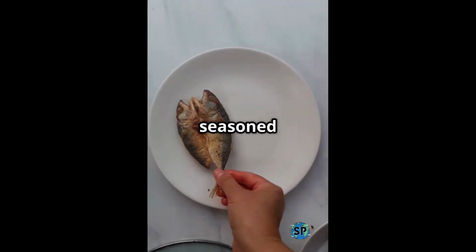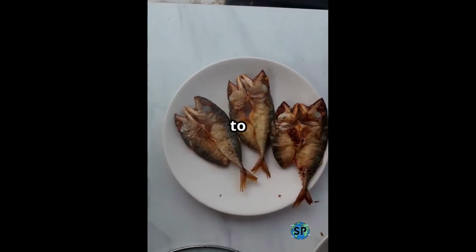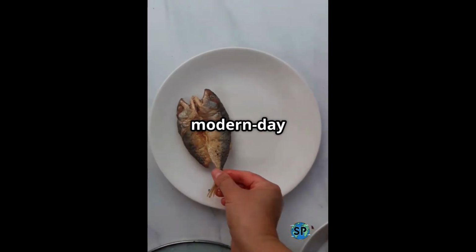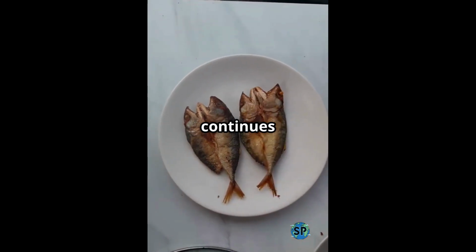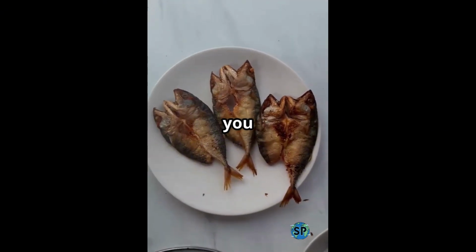Whether you are a seasoned lutefisk enthusiast or a curious newcomer, there is always something new to discover about this remarkable dish. From its ancient origins to its modern-day celebrations, lutefisk continues to captivate and intrigue those who encounter it. So, would you dare to try it?